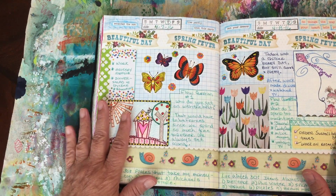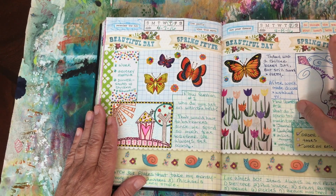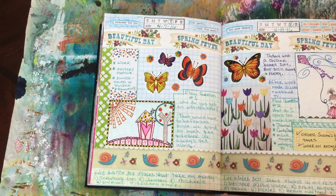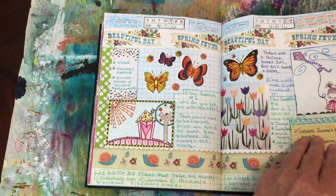Here's a pretty spring page. It was actually a Friday, but for some reason I don't see that I did the 5 on Fridays, which is very unusual for me. But I love the page, and I love all the butterflies.